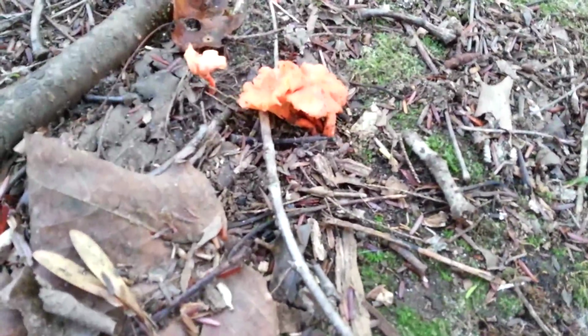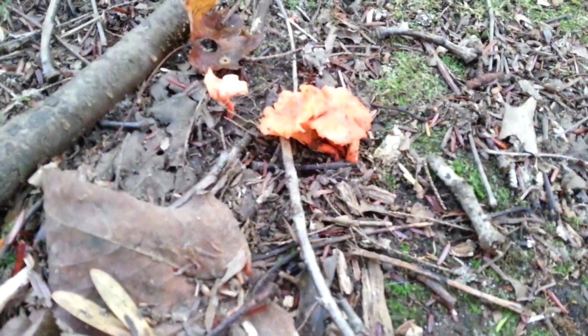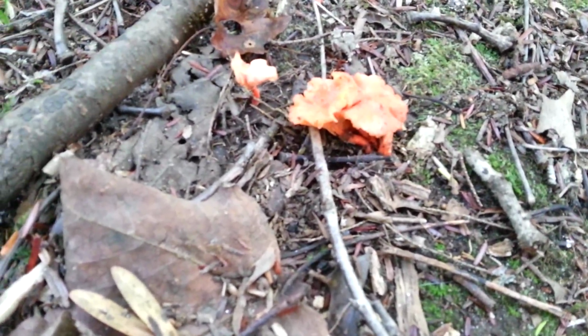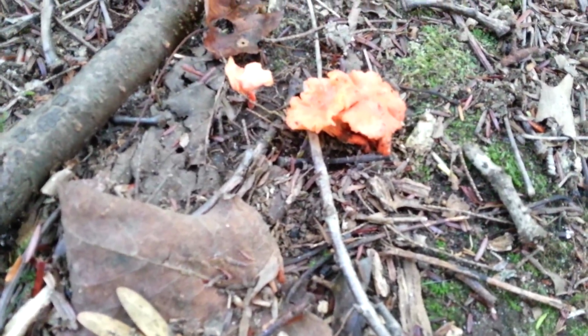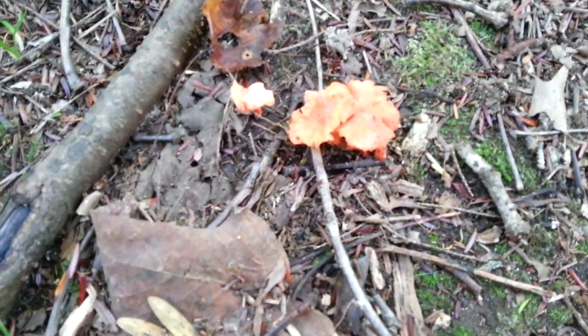Here we have a few little tiny chanterelles. Again, not very easily identifiable. These are small. I've eaten these in the past. They're not bad. These are a little far gone.